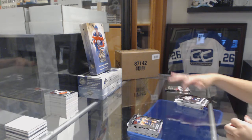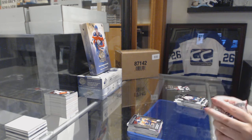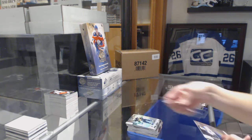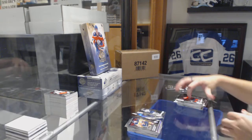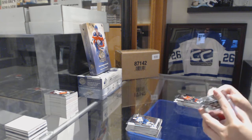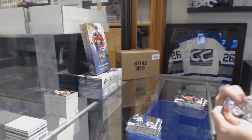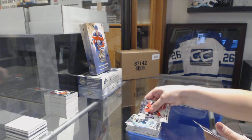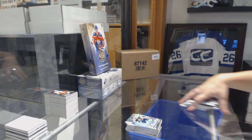Violet Pixels rookie Tyson Jost, and a Nico Hischier rookie for the Avs and Devils. Retro of Kailer Yamamoto for the Oilers. Rainbow of David Krejci for the Boston Bruins, Tage Thompson rookie for the Blues. And the last pack contains a rainbow of Brad Marchand for the Bruins. There we go.